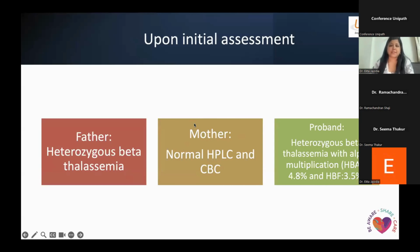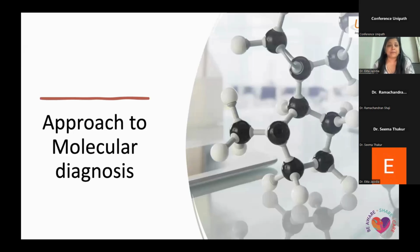So upon initial assessment, what did we see? We saw that the father was heterozygous for beta thalassemia. The mother had normal HPLC and CBC, while the proband was showing HbA2 of 4.8 with HbF of 3.5. This combination, when present, we usually suspect heterozygous beta thalassemia with alpha multiplication. But unless a molecular diagnosis is done, we cannot really confirm it.